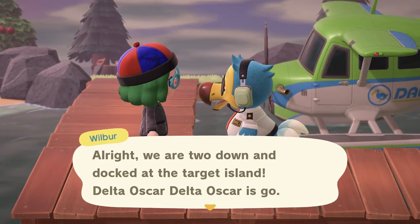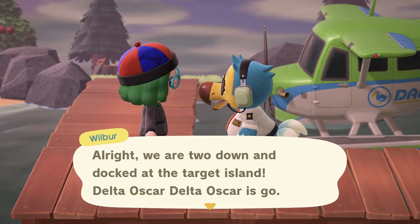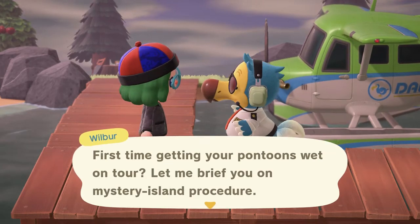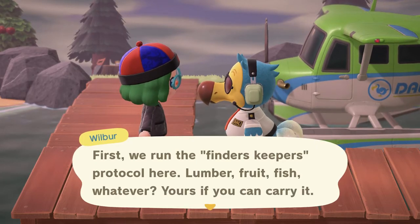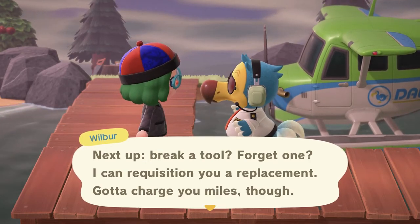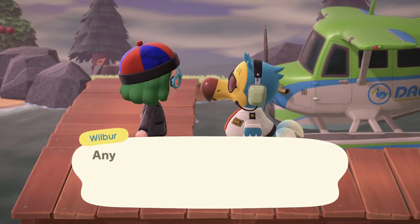Alright, we are two down and docked at the target island. Delta Oscar is go. Oh my gosh, he's speaking native phonetic alphabet. First time getting your pontoons wet on tour? Let me brief you on Mystery Island procedure. First, we run the Finders Keepers protocol here. Lumber, fruit, fish, whatever. Yours if you carry it. Next up, break a tool, forget one. I can requisition you a replacement. Gotta charge you miles though. Also, there's one red line item you need to memorize, like your favorite latte order.